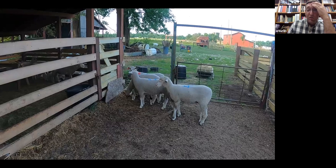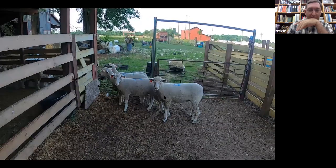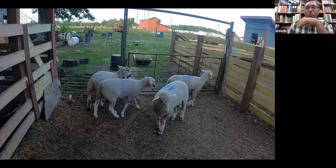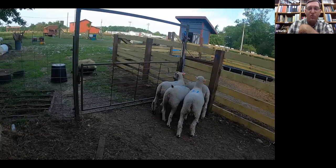This is a really good ewe. She's just not quite as correct as number 4 is. Then we have two ewes that have a few more problems. The number 1 ewe, which is the speckle-faced ewe, she's the one that has the dark speckle-faced look.